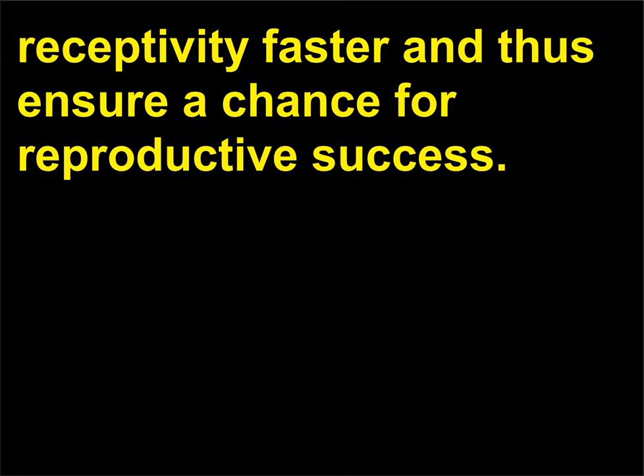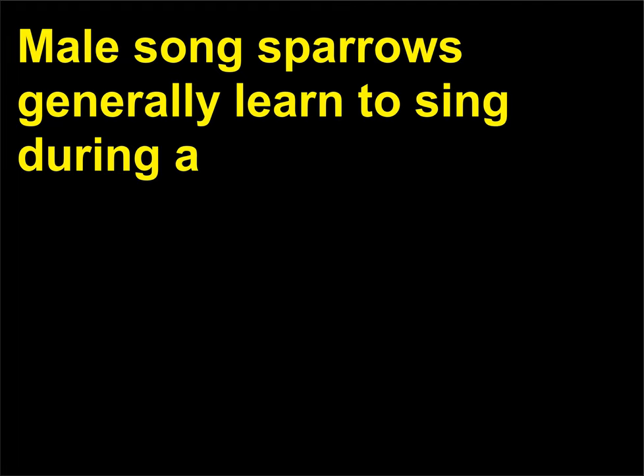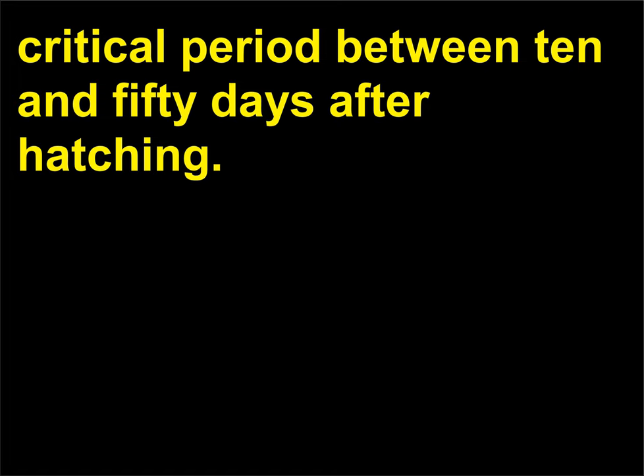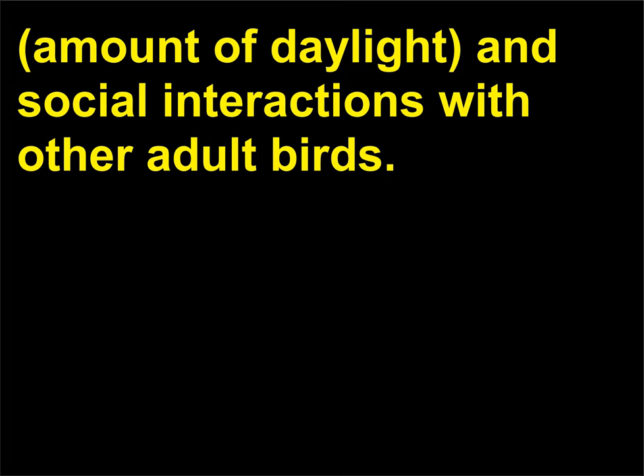When do birds learn to sing? Male song sparrows generally learn to sing during a critical period between 10 and 50 days after hatching. In some birds, such as the marsh wren, the learning period for song development is influenced by photoperiod, amount of daylight, and social interactions with other adult birds.